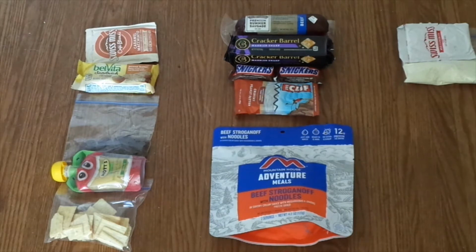So I based this off of a 5:30 wake up time and eating and drinking my coffee right away. So the coffee I decided to bring on this trip, my 3-day trip to finish up my section hike in Pennsylvania, was Swiss Miss Cafe Blends Caramel Macchiato and Belvita sandwich crackers with real peanut butter to add that protein.